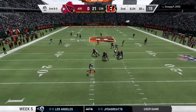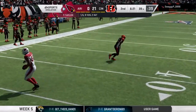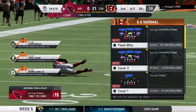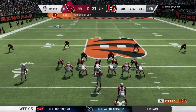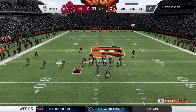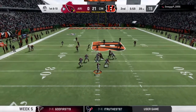Taylor. And it's hauled in by Jared Cook. 9 yards to pick up there, and it's a first down. When an offense reads blitz, doesn't matter where it's coming from, tight ends know that they become a big part of the passing game because they should be an easy outlet when all those extra bodies are trying to get to the quarterback. A hot route, so to speak.